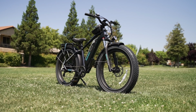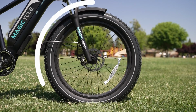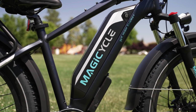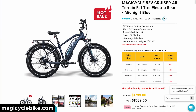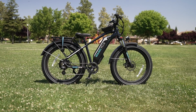On today's menu, we've got the Magicycle 52-volt cruiser all-terrain fat tire electric bike in midnight blue. That is quite a name, isn't it? So why don't we whittle that down to just Magicycle. The Magicycle has a starting price of $1,589 USD until June 10th. Then the price jumps back to the MSRP of $1,799 USD.